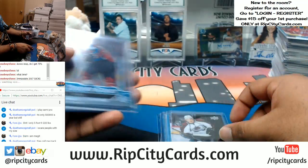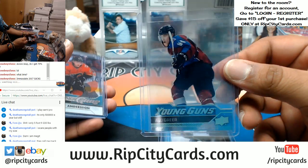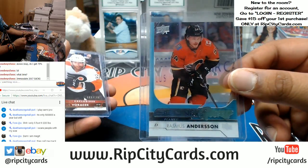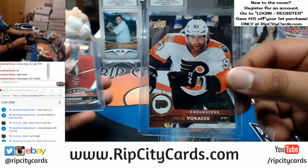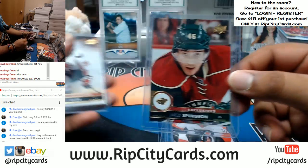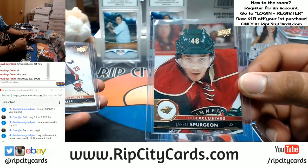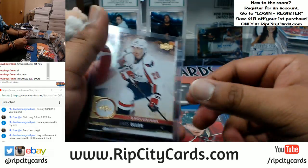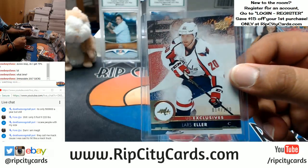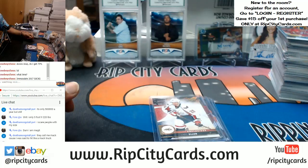It's a clear. Another one, Young Guns, AJ Greer. The see-through business. Rasmus Andersson for the Flames. A Jakub Voracek to 100 for the Flyers. Jared Spurgeon for the Minnesota Wild, numbered 1 out of 100. And Lars Eller for the Washington Capitals, 14 out of 100. And that was the break, you guys.